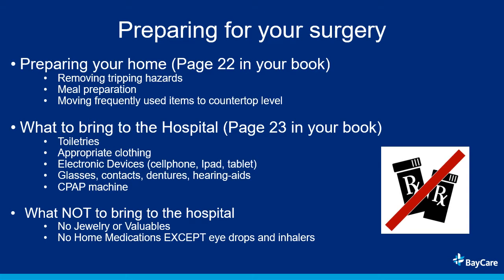Electronic devices such as your cell phone, iPad, tablet, glasses, contacts, dentures, hearing aids, CPAP, or a BiPAP machine are welcome as well. Please do not bring to the hospital any jewelry or valuables, and also no home medications. The only home medications you will be allowed to bring in are eye drops and inhalers.